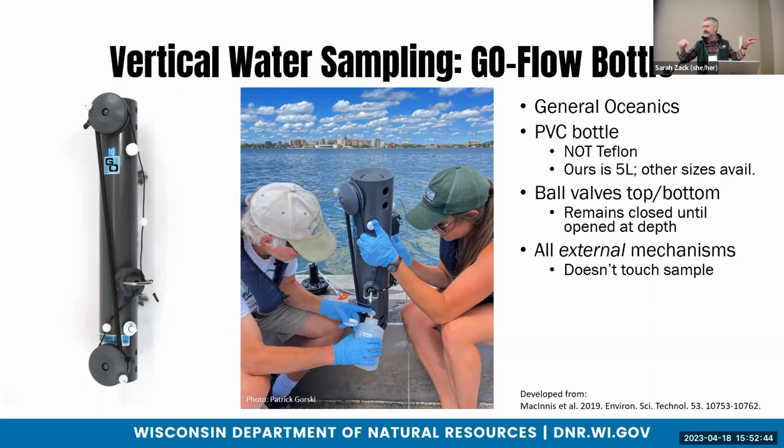And it also remains closed. A few people mentioned foam and surface microlayers. So it remains closed, and you can go through that. The one that I had has a pressure release valve about 2/3 of the way down. When it gets to depth, you open it up and then you send down the messenger and it closes it. So you capture the sample, you're not going through that surface microlayer. All the mechanisms are external. Like I said, it doesn't touch anything. You have all the gears outside, so the sample's not touching.